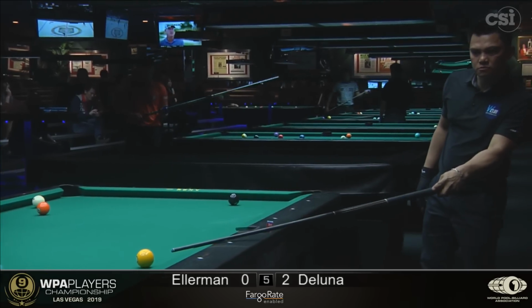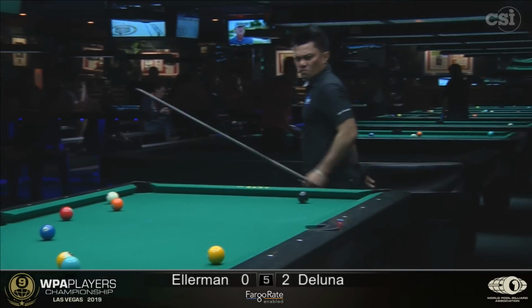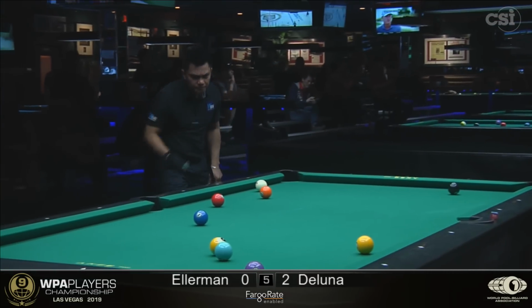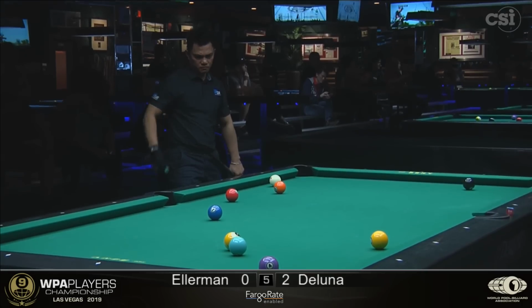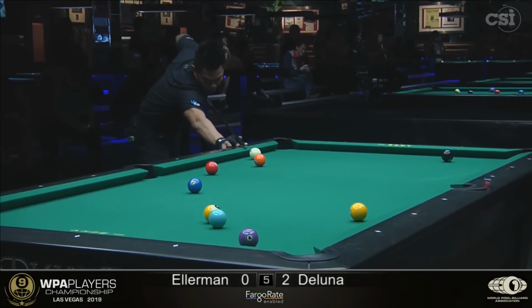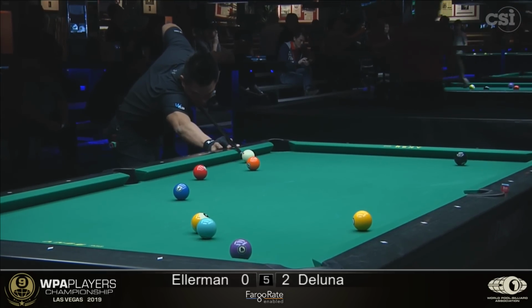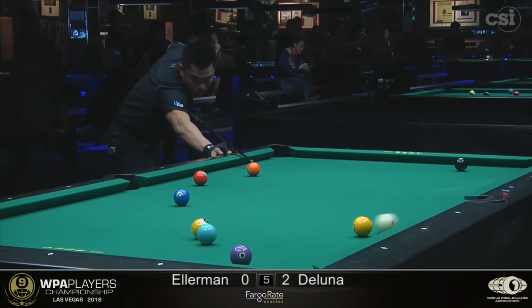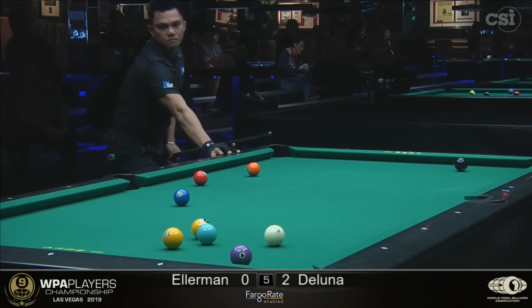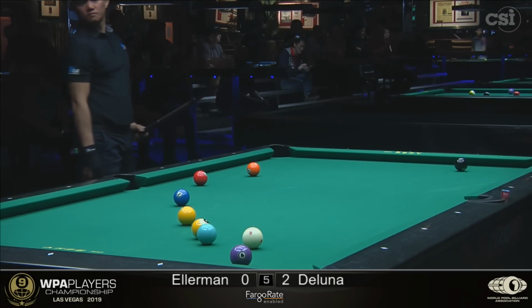Jeff really taking his time before he pulls the trigger here. Can't say that I blame him. So obviously, it's easy to hit the 1. He's just thinking, where can I leave Mitch safe? Look at this shot. Too hard? A bit too hard.